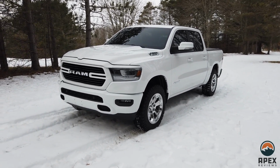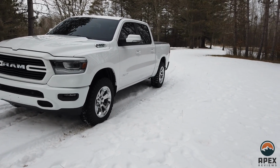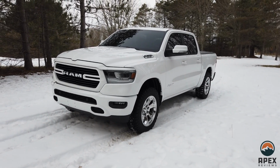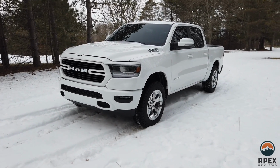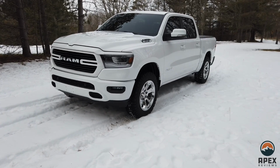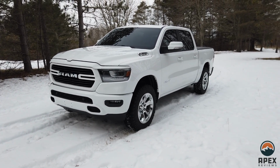If you want this setup, but you don't necessarily care about the power as much, just go with the 3.21 gears. You'll probably gain 1.5 miles, maybe 2 miles per gallon. But the biggest hit, she said, really came from the tires. The leveling kit didn't make a huge difference, but when she put these tires on, it made a big difference. And these are E-load tires, so it's a heavier tire, more sidewall, more protection, but it is just in general a heavier tire and more rotating mass for that truck to push down the road.